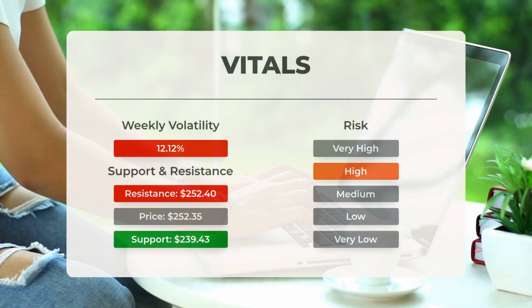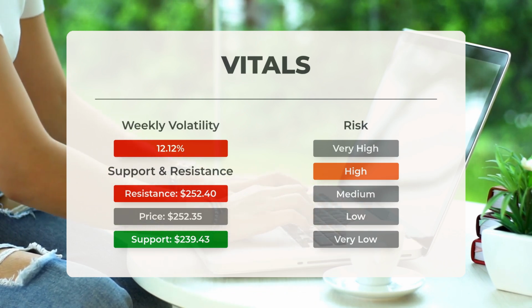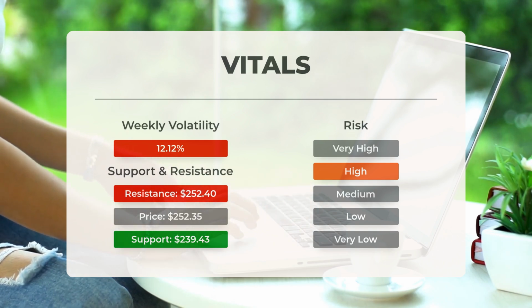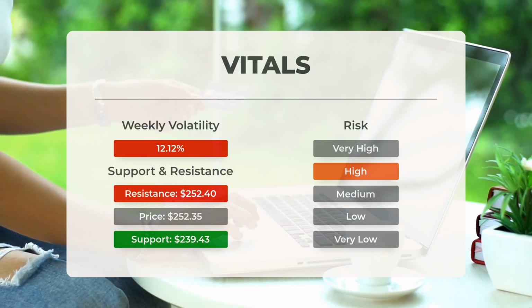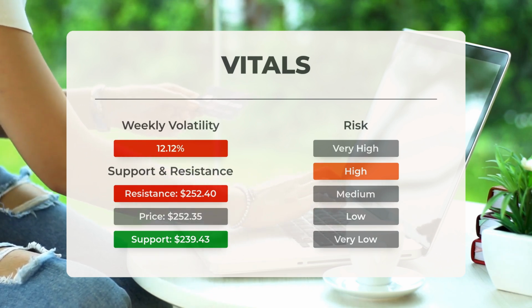Support, risk, and stop loss for Tesla. On the downside, the stock finds support just below today's level from accumulated volume at $239.43 and $233.29. There is an inherent risk involved when a stock is testing a support level, because if this level is breached, the stock may then decline to the next support level.